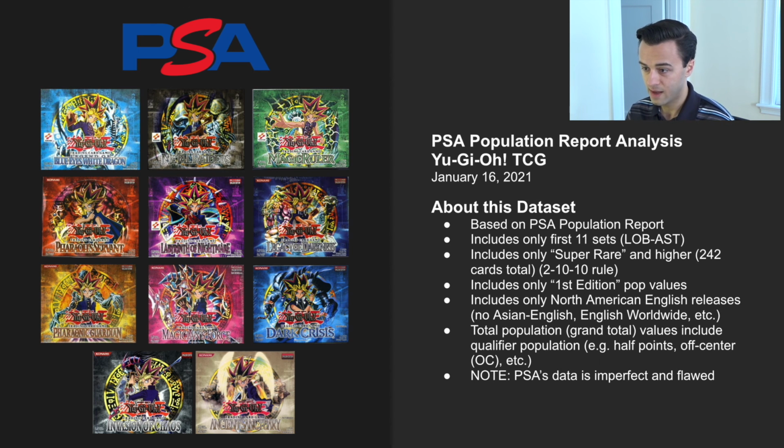So, as many of you know, PSA has a population report that they publish. They make available the entire data set for how many cards have been submitted within a given category, as well as how those card grades break out across the entire spectrum, all the way from 1 to 5 to 10, with all the qualifiers, like OC or some other qualifier, or half points.